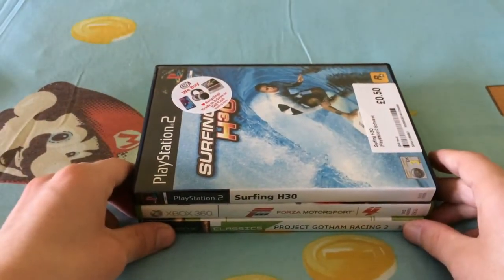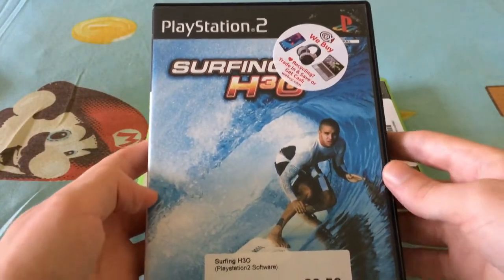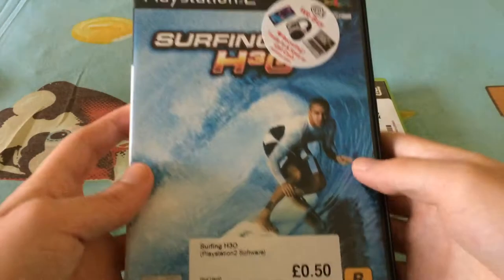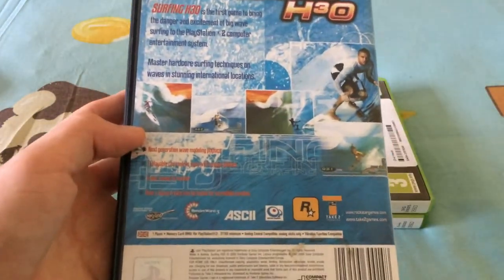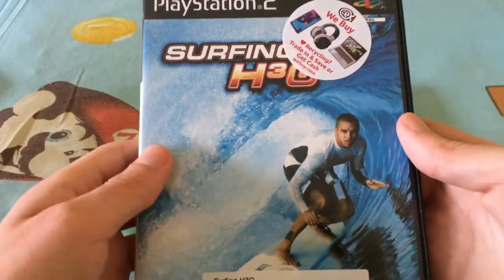Alright, so next up, we got Surfing H3O for the PlayStation 2. This was only 50p. You see the Rockstar Games logo down there? Yeah, Rockstar Games actually once made a surfboarding game way back in the day. This was an interesting time in Rockstar's history where they would kind of just publish anything really.